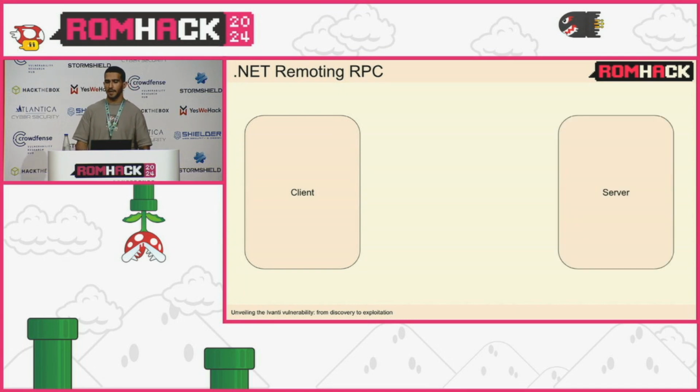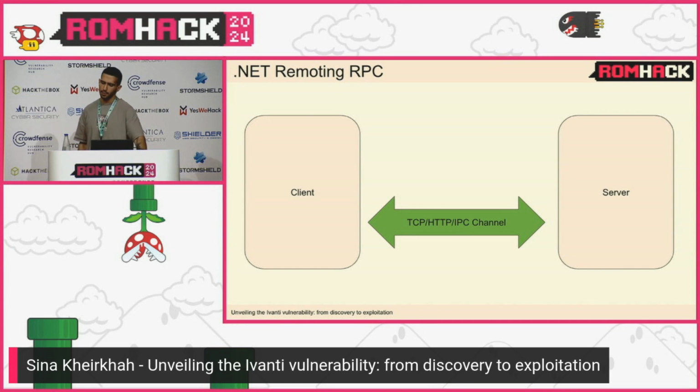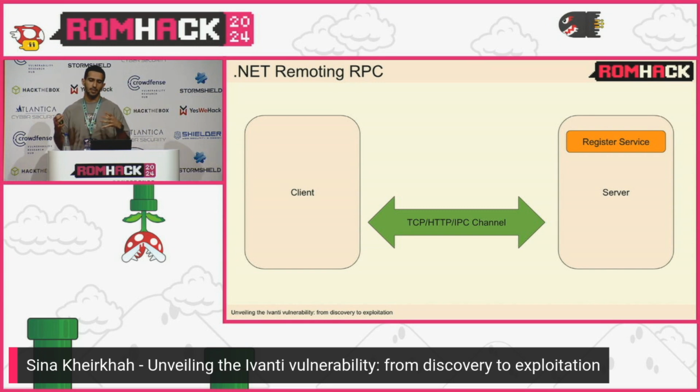Let's see what I just said, how does it look? We have a client, we have a server. The client and the server will communicate over a specific channel. This channel can be of type TCP, HTTP, IPC. HTTP is basically also TCP, but in .NET terms, when you use TCP and HTTP, they're 2 different things, because they're transmitted a little bit differently. The server will register a service. The service is the application, the method, the interface, the class that it wants to expose to be called by other people.